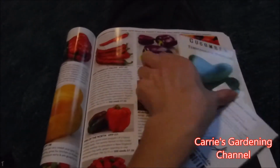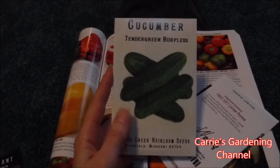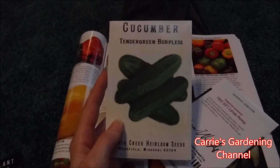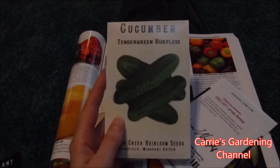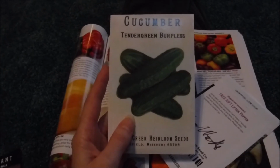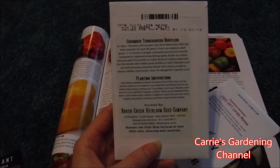And then I have my tender green burpless cucumbers. I grew these this year. They did very well for us. So this is the only variety I plan on growing next year, is the tender green burpless cucumbers. They did very well for us. We got, I think, 2 4-gallon buckets of pickles, and these did very well up against the blights and all of the rain that we had. And so I decided to go with these again.